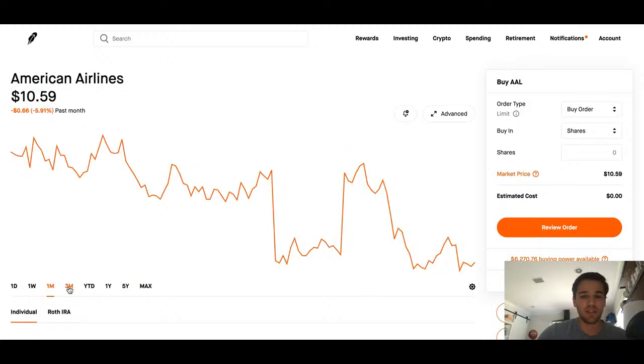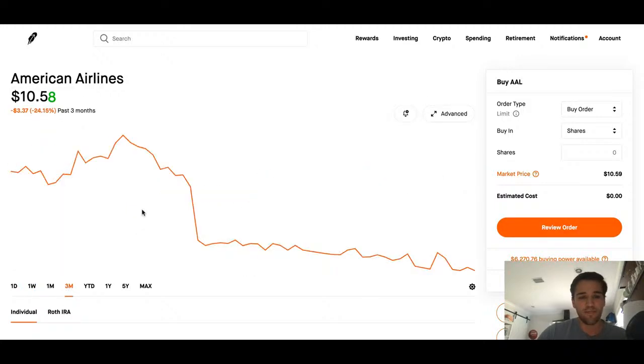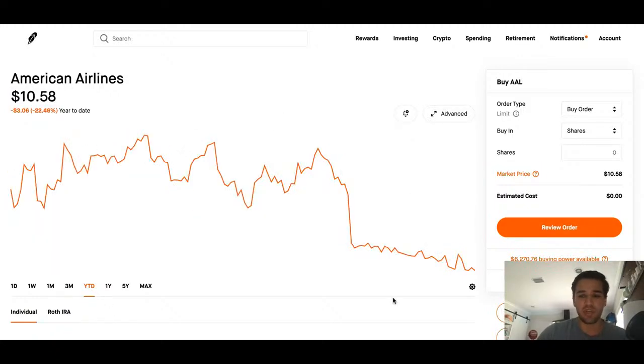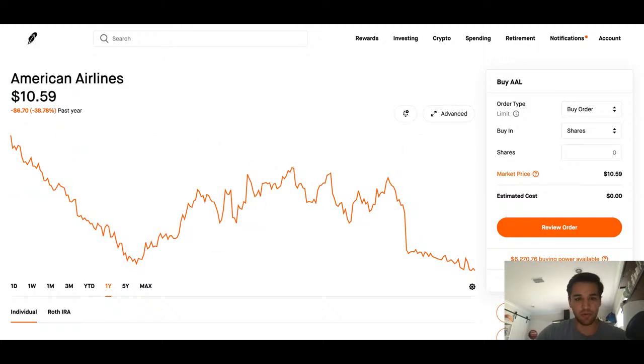If you look at the 3-month chart, not great. It's kind of on a downward trend, but it does seem to have a pretty solid kind of support around this area. Let's look at the year one. So in October, it got all the way down to 10.92. So it did break this kind of support from October 26, 2023.